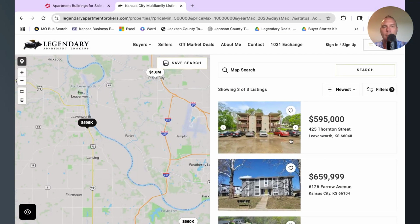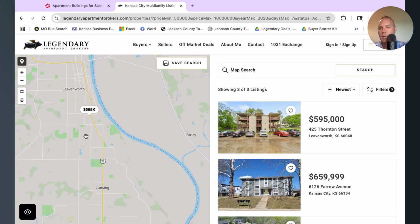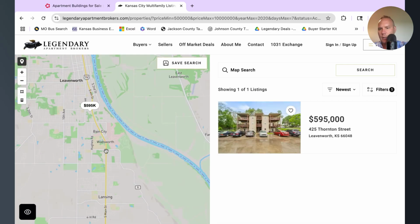I'm not going to spend a ton of time on it, but it is a sixplex for $600,000, essentially $100,000 a unit. I would consider this location here right off of the highway, down next to Bain City and Wadsworth, likely a Class B minus location just because of the outskirts of what we're talking about here. Okay, but it is a good little pocket of Leavenworth.